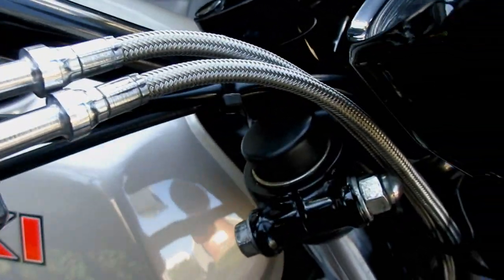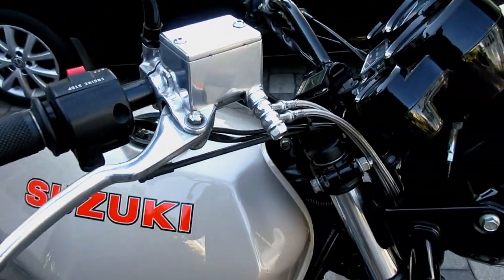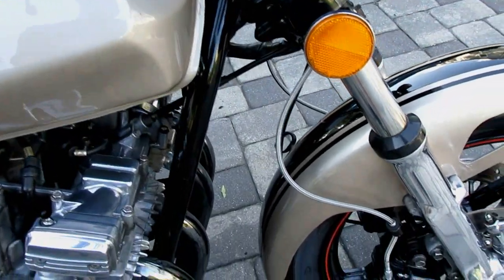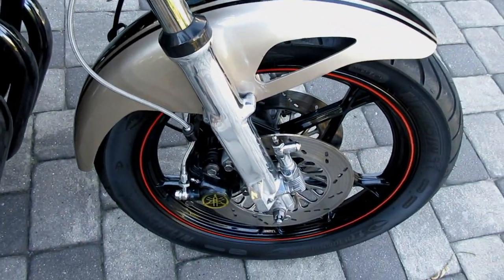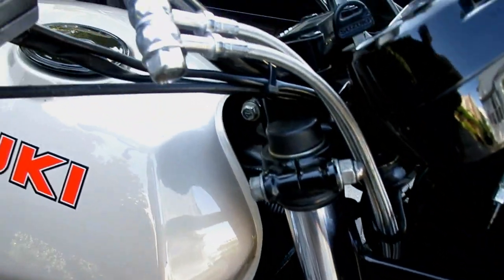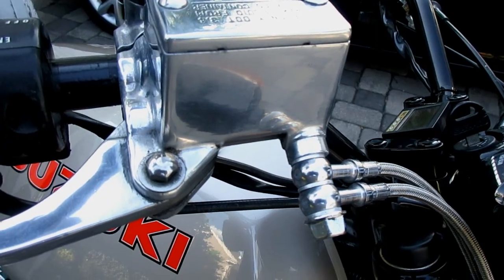And this will be the second day we're working with these steel brake lines. And we've got, I think, about 110 miles. I have to check, but they are working great. That was such a nice upgrade. The installation is all in a previous video for anybody interested. And it's pretty typical of most bikes.